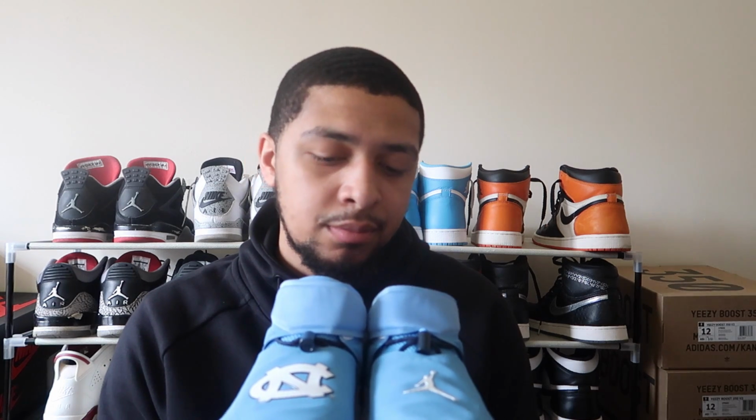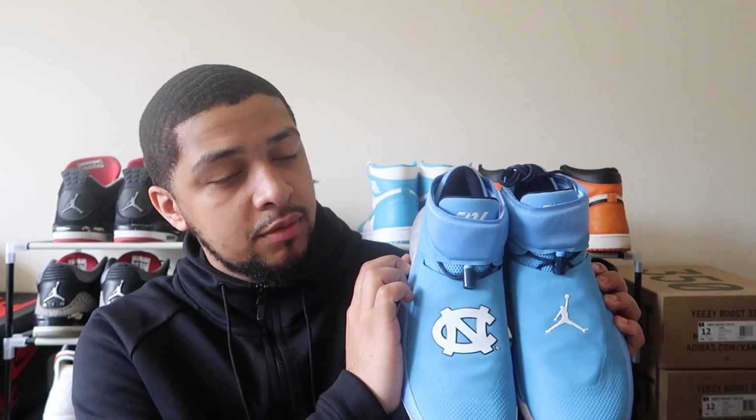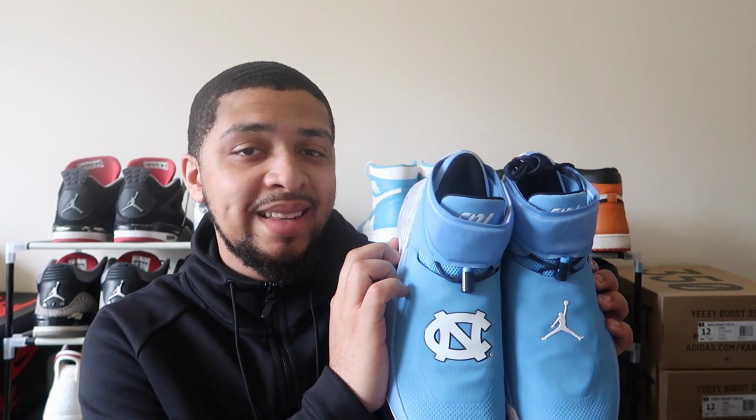The Russell Westbrooks. Now these are the Westbrooks in the UNC colorway. I told you guys before I'm a big UNC fan. And when they came out with these, I hit up my Nike plug and said, yo, I need these, I'll give you the money right now. He said, no problem. Got them in the mail. This is fire. I was going to get the UNC 32s, but first of all, these are lower, these are cheaper, and they look better.